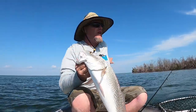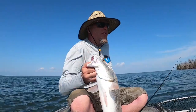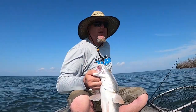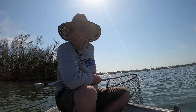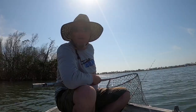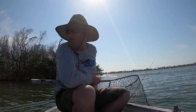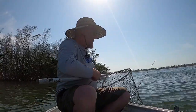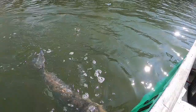The dolphins are surrounding me. They seem to know when you're about to release a tired fish. Kind of crazy, really. The dolphins won't leave me alone. They're trying to eat this redfish the second I release it here, so I'm gonna get them good and revived and release them up here by the mangroves. There she goes. Swam under the canoe, which isn't what I wanted. I wanted her to swim into the mangroves.